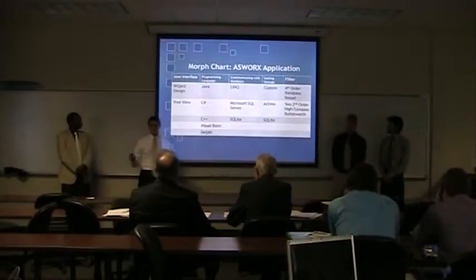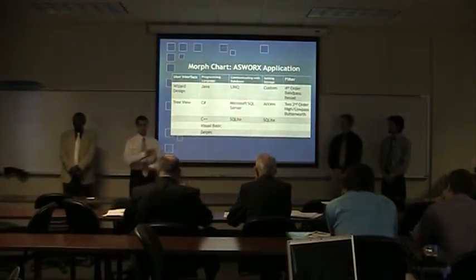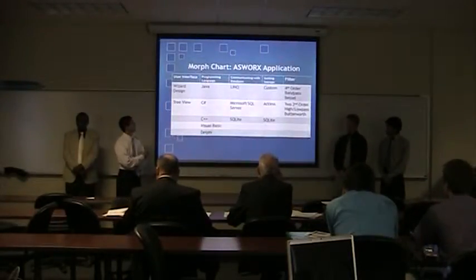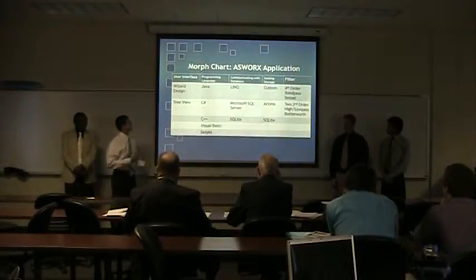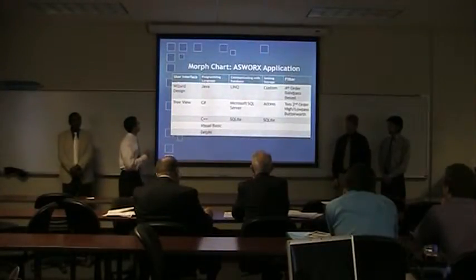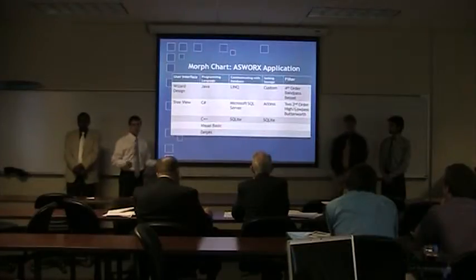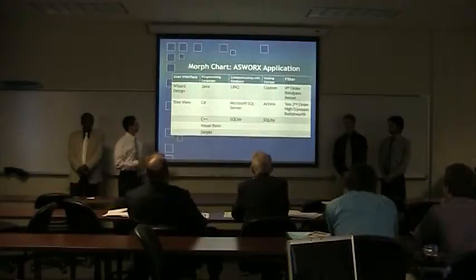Okay, I'll take the time to explain the morphological charts we developed to help us select our prototype. So, this morph chart right here, we made specifically for the ASWorks application, which is one aspect of our project. This chart was developed to help us come up with ideas to select for our prototype. In the blue row here, you can see a list of functions and needs. And right below these needs, we have another list of means, which we can pick and choose from, make some different combinations, and compare to see which selection would be best.